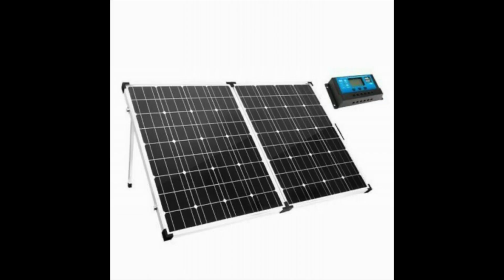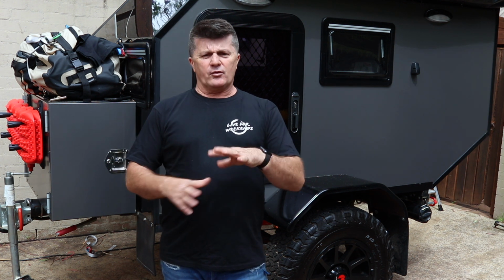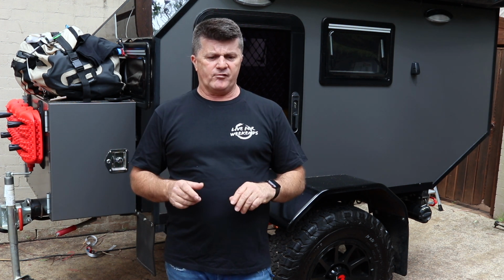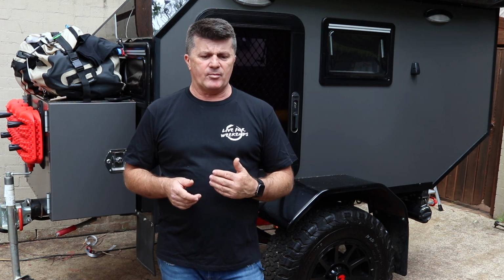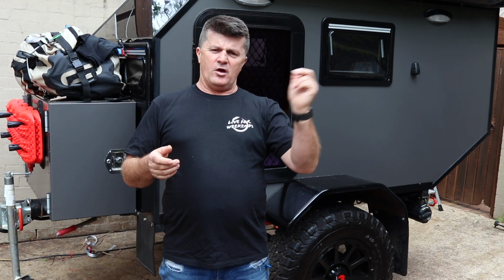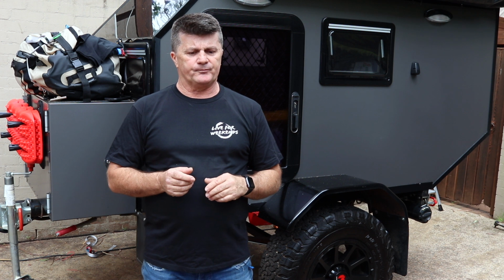Now the solar panels, it's a 250 watt folding kit. I bought that off eBay, and it's working well. As I said, I've taken off all the folding mechanism and we've bolted those to the roof racks. The solar panels were $170. The solar panel entry gland was $13.29, and that's the part where the wires that go from the solar panels go into the camper, so it waterproofs everything.